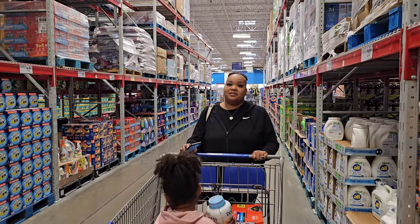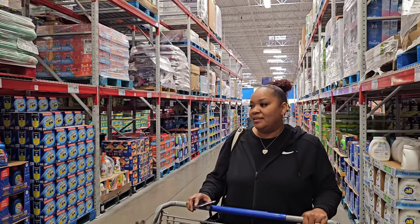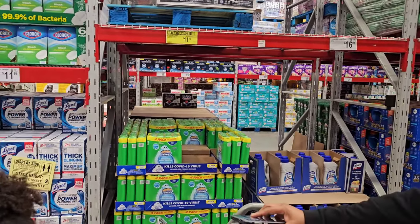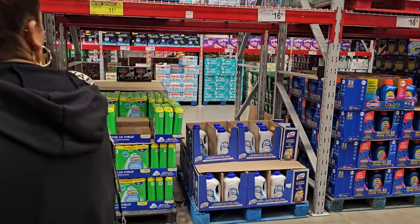We have some. It's in the laundry room. And it's like a scrubbing cleaner? I think so. That's $11.23 for how many? For 4. Yeah, that's a deal. It's a good deal.